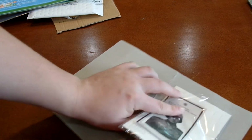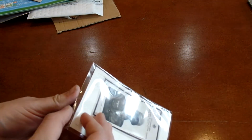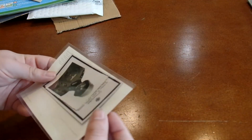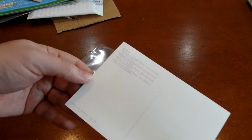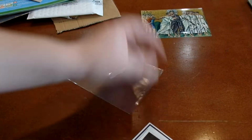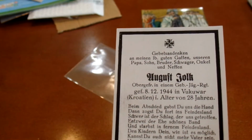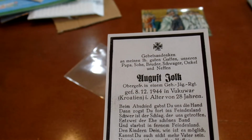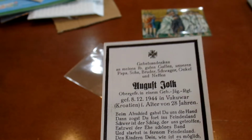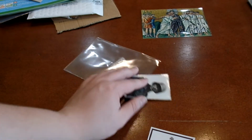Here we go. Okay. And they actually threw in a postcard, it looks like. Let's see here. Postcard's modern, but that's cool. Neat postcard. But yes, we have August Jolk, Obergefreiter in a Gebirgsjäger regiment, who fell in Croatia on December 8th, 1944 at the age of 28. Nice HCOM back in there, 309, we have a few with that. This one was just kind of like a cheaper death card.